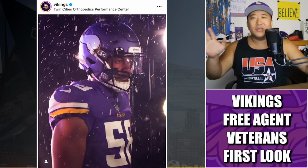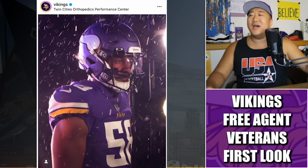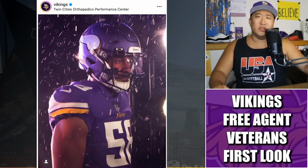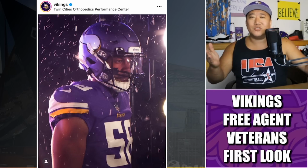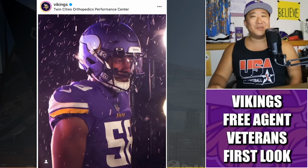Plus, I love the fake snow. First off, when the Vikings wear their home uniforms, it's not going to be snowing because they never open the doors, although that could change. I mean, that's what's so frustrating. That was the big selling point about historic U.S. Bank Stadium when they were building. It was like, well, these doors open. It could be cold inside.